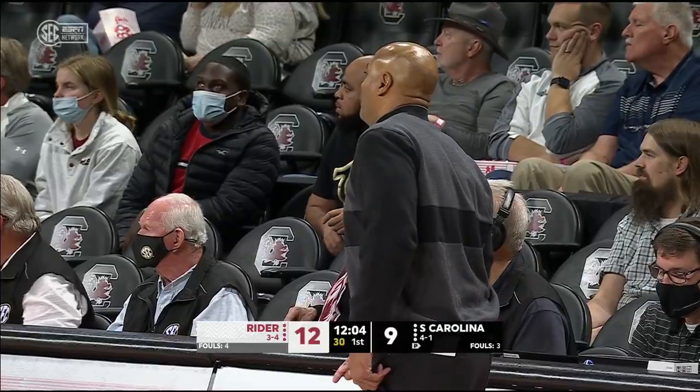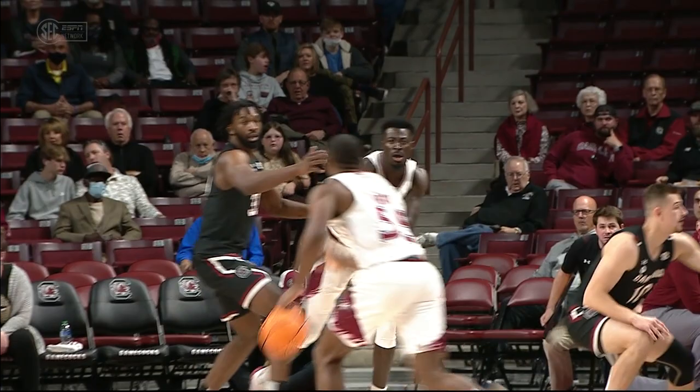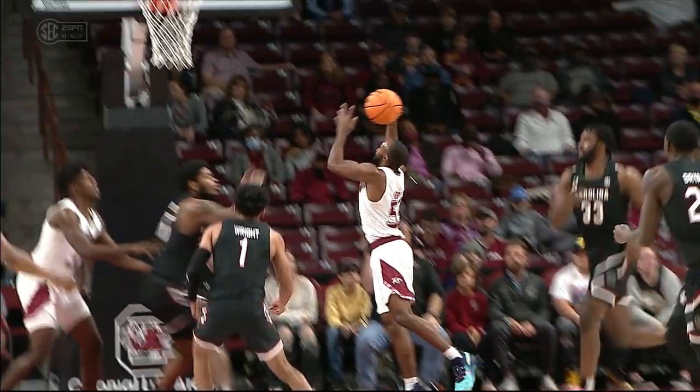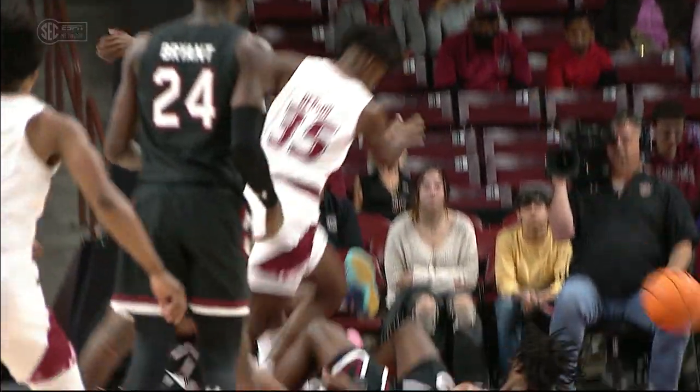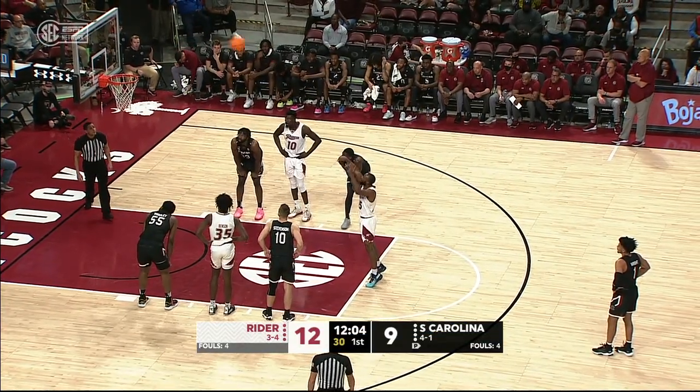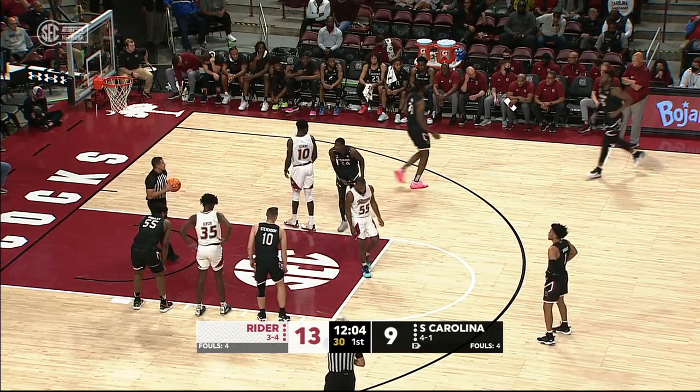Frank Martin's probably not happy with that defensive possession. Everything was done right for South Carolina on the defensive end, aside from rebounding. Woodley met Murray, but met him with the body, got all of that wrist. First foul on Woodley.